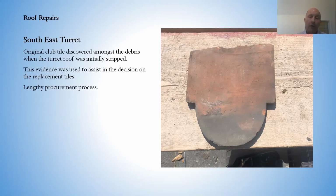So again, this is a club tile. This was found actually under one of the wall plates. And again, this evidence was used to select a replacement tile.